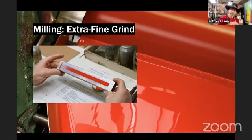You can mix them like you saw in that big picture in that giant KitchenAid mixer, but it's really the milling that makes the difference in terms of pigment dispersal. And that really means a lot when we're talking about not only the tinting strength of the paint, but the luminosity, the ability to reflect light.